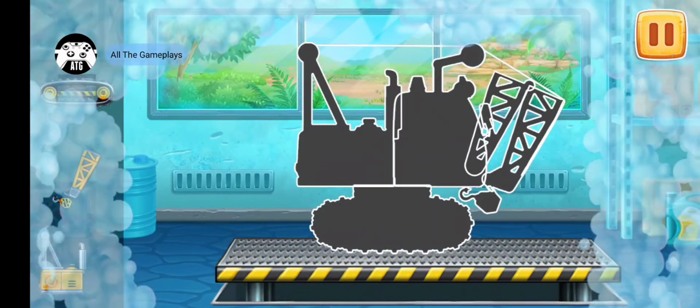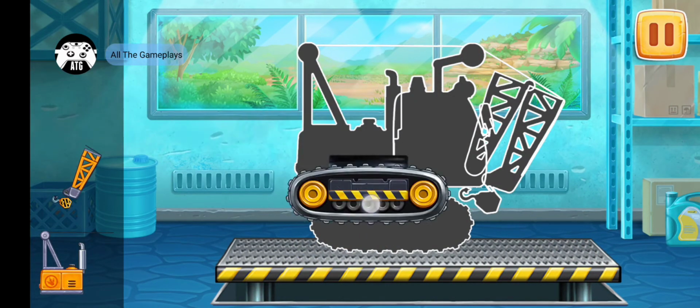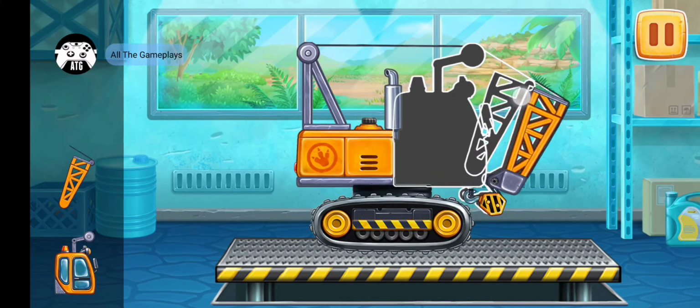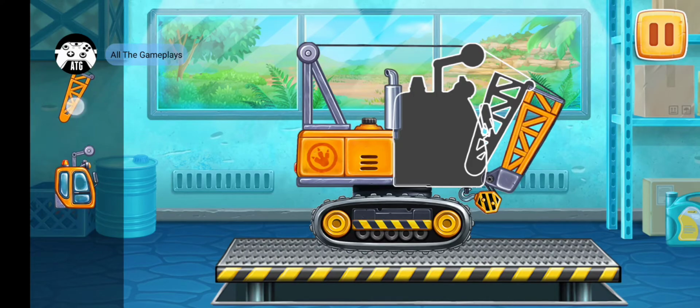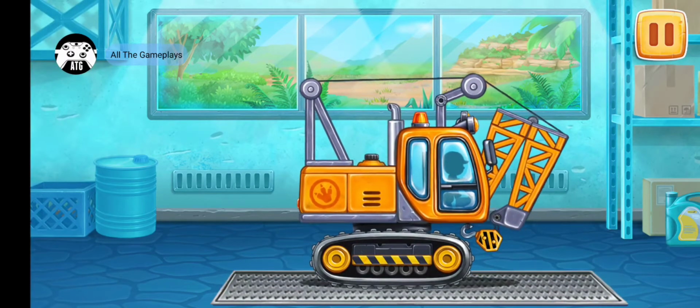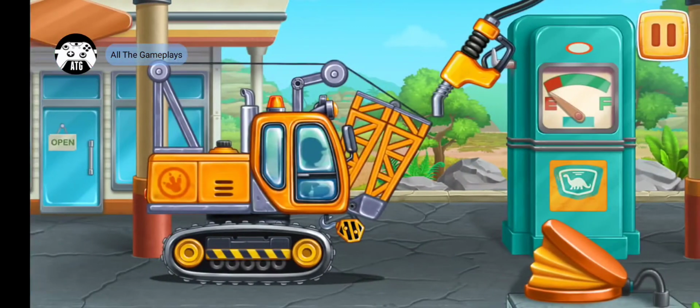Let's assemble the crane. We did it! First, let's fuel the crane.